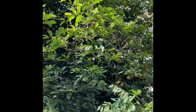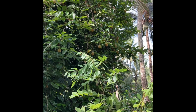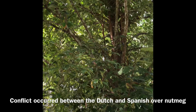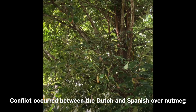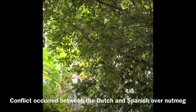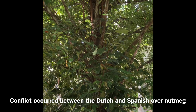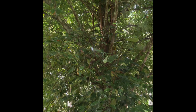And here you can see the nutmeg fruit. And inside there's a seed, and inside the seed, they crush and get the nutmeg. This is a nutmeg tree, and the Dutch had a war with Spain because of these trees, because it makes nutmeg, it's a spice. So they had a war over this tree.